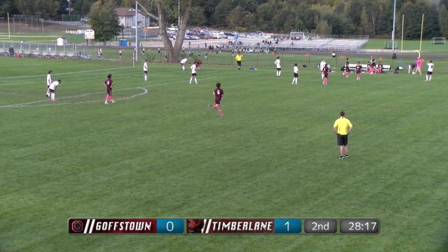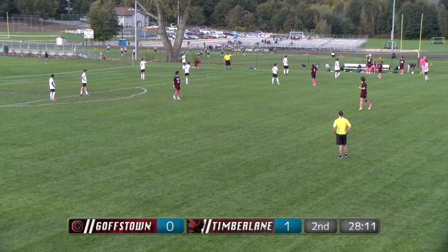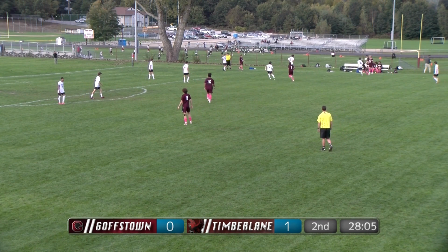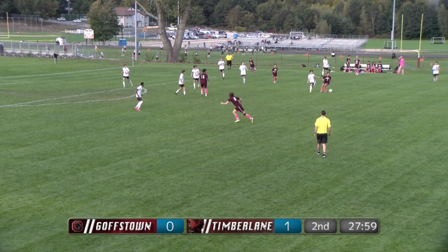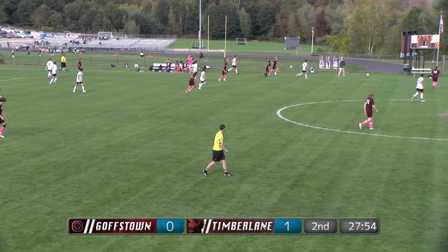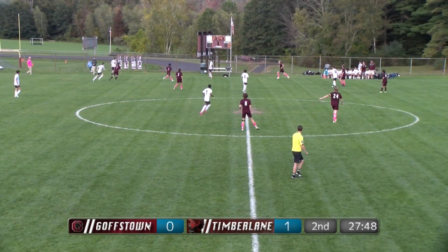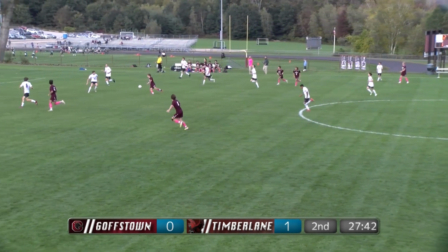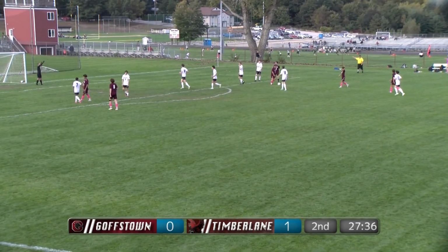We'll pause for Timberlane to have a couple of substitutions. Swapping out a couple of their midfielders. Cross down throw. Timberlane. Well, that's a bad tackle. It's a bad challenge by Jake.